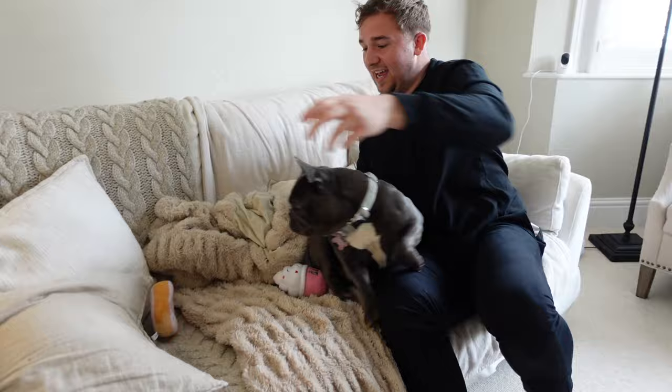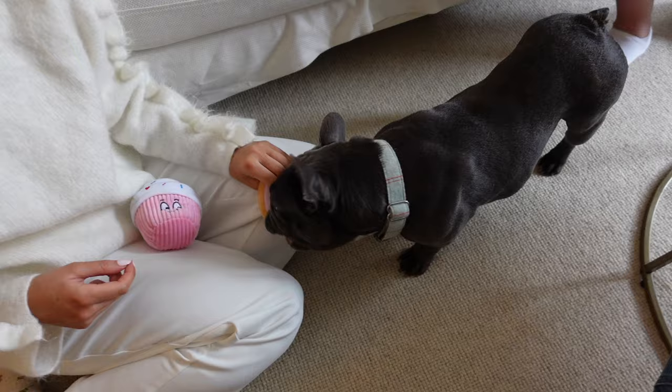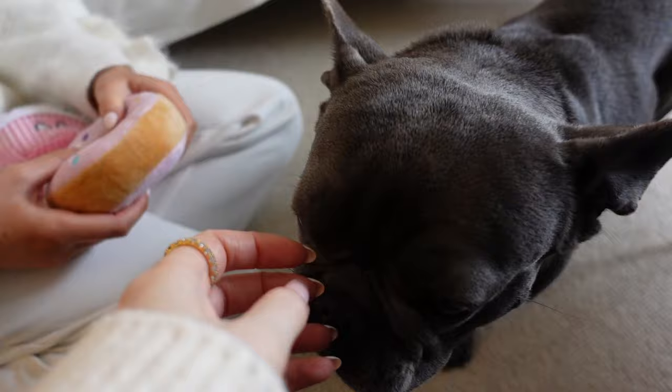I need to get her a little present. She's getting better at playing. Yeah, she is. You throw it, and she runs after the toy, but then she looks at you like, what's meant to happen? It's the noise. I think it's the crinkly toys, so now they're scrunching.